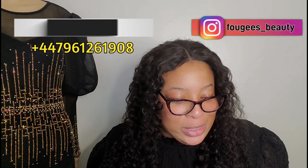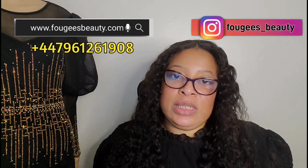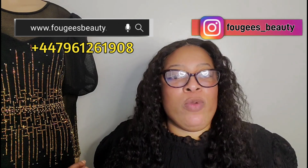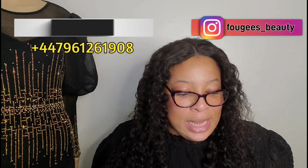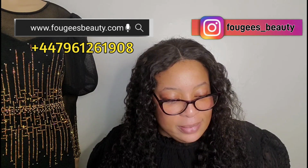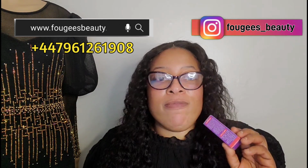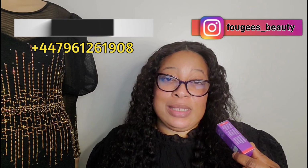It contains almost the same ingredients as well. Another thing I like about this serum is it contains propylene glycol, which is a humectant and also a penetration enhancer. That means it will help you to penetrate deep into your skin. It contains aloe vera extract. It has kojic acid. It also contains hyaluronic acid. This face serum is very effective and it works. It is small, but it is mighty.